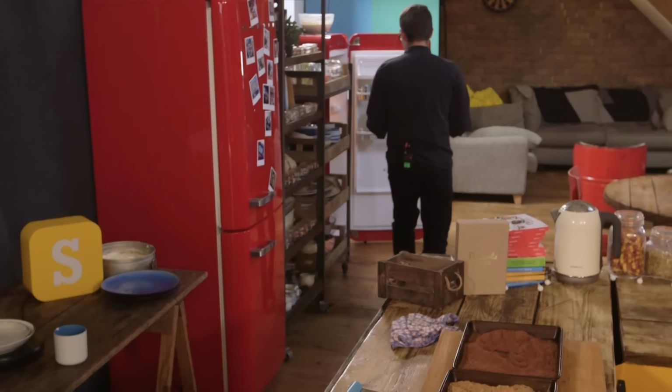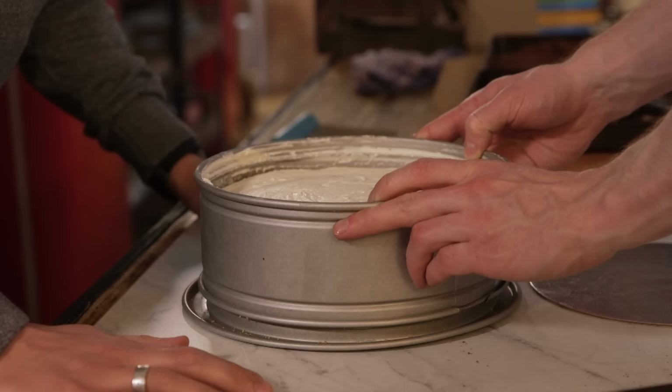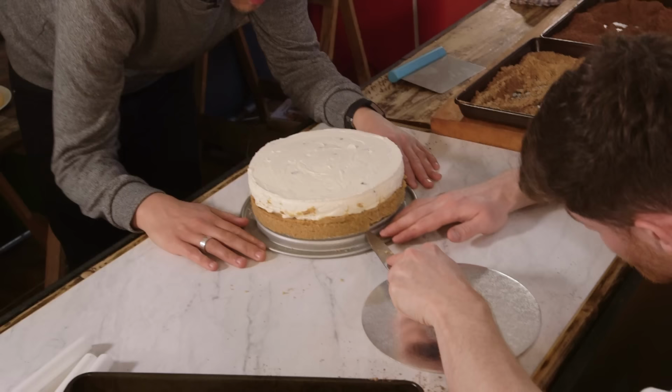Bam. My heart literally just went. It's held its form. Mike. Don't be a tease. Bad chance of that happening, Mike. I can't see what you're doing, but you're doing a great job.